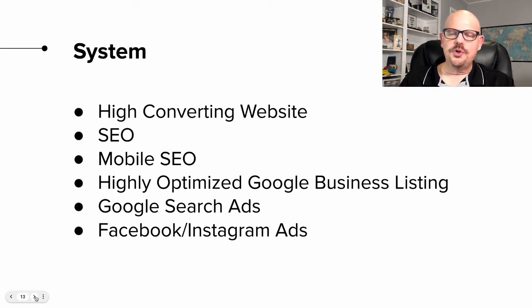Then we want Google search ads. We want to be able to jump to the front of the line on those highly competitive search terms. We want to be able to grab the high visibility locations within that Google search result page. And we want to leverage those things, especially while your search engine optimization is getting traction. We want to be on page one, top of the page, as much as possible, and we're going to use Google search ads to do that.